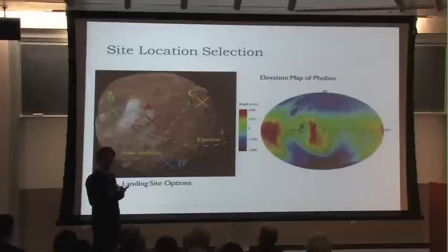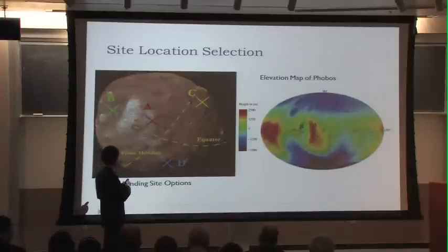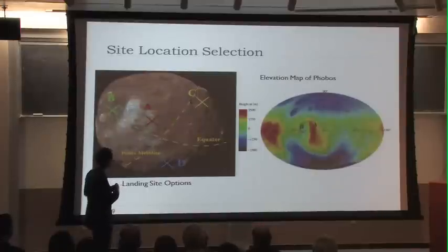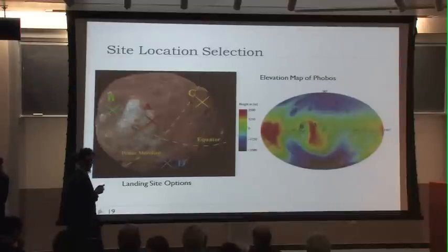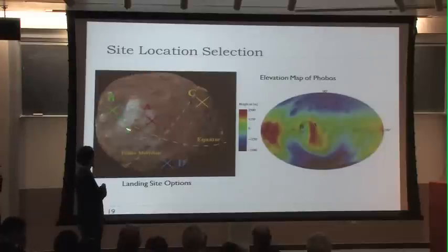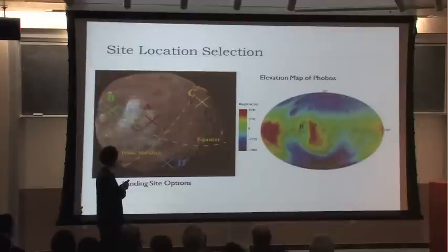Depending on the data we receive from the Precursor mission, we have selected Sites A and B as our top choices to send our astronauts. A is our top choice because of the dual material that we have, both the reddish material that could be derived from the Martian surface and the bluish radial material that apparently is ejecta from the Stickney crater. This also has an IR spectra indicative of hydroxyl minerals, possibly water, and so we want to collect samples from there.